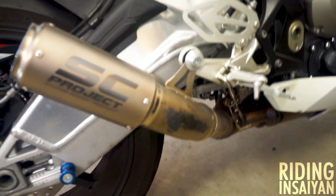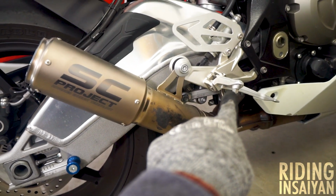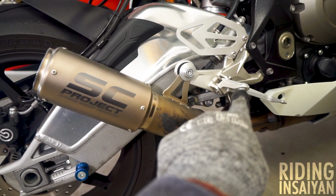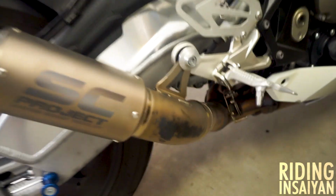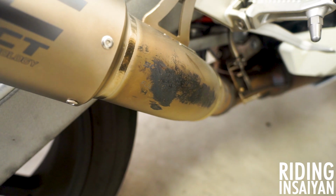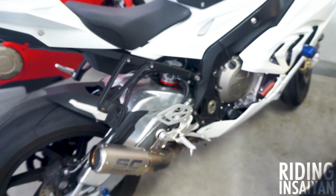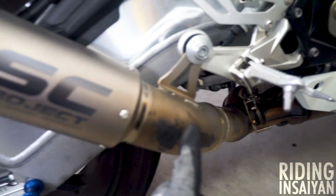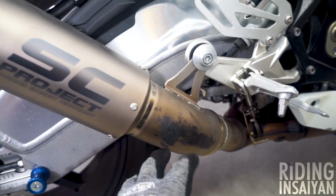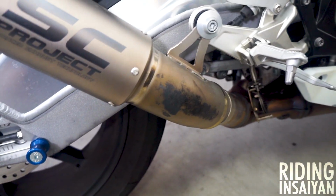Oh yeah, the SC Project exhaust. Another thing I'm going to need your help on: this is the rear foot peg for the right side. My boot's on here. Sometimes I take my boot off and just let it hang. It touches this, and as you can see, it is messed up like crazy. That's all rubber, or whatever material my Alpinestars boot is. So if you guys know how to remove that, it's getting worse and worse. First it was very small, and now it's getting worse, where there's just so much of it. And every time I ride, it increases more and more.